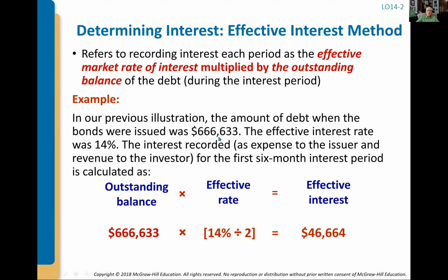Well, we look at the amount that we received, the amount that's outstanding at the beginning of the accounting period, and that's 666,633, and we multiply that times the effective rate. What's another word for the effective rate? The market rate or the yield. So we'll just use effective rate here since we're doing the effective interest rate method. And that is annual rate 14%, but we're only talking about 6 months, so we divide it by 2. So 666,633 times 7%. That's debit interest expense for that amount. That is the real interest expense, and that is the market rate.